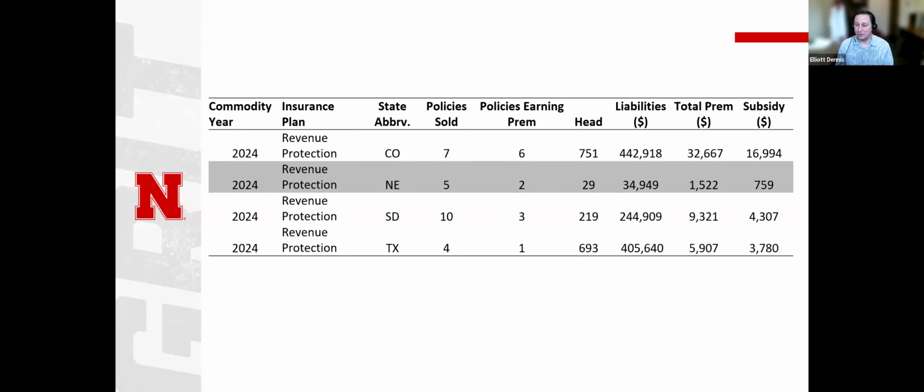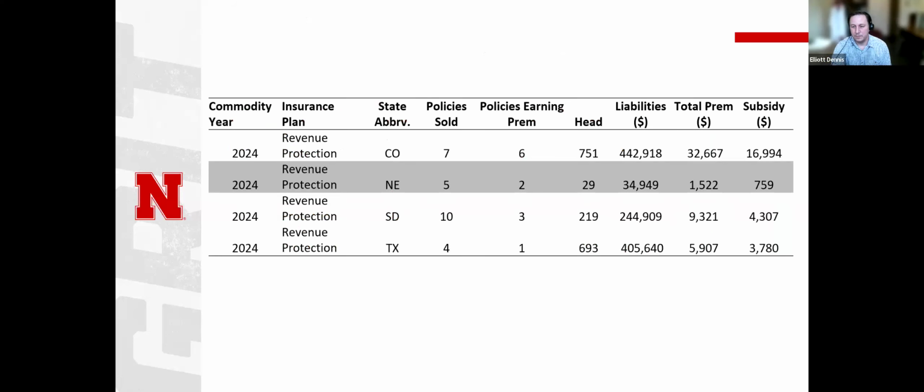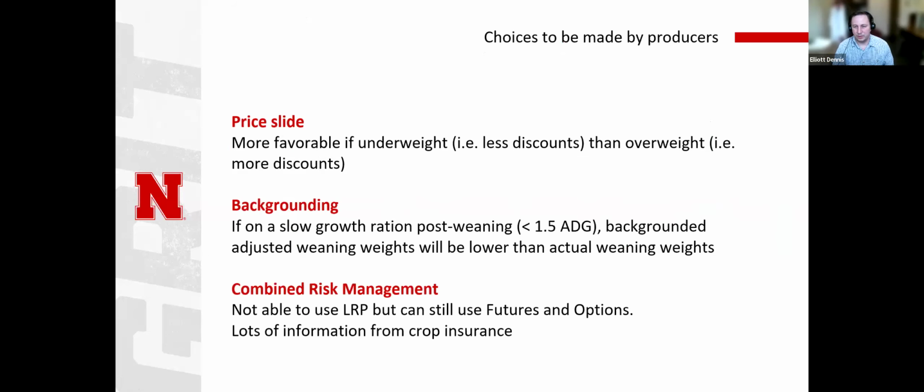Now we don't know if they've been paid out yet because the commodity year is still in progress. But I thought that was interesting given our findings that revenue protection was generally the best option for Cherry County. So looking forward, when we think about whether this should be the right product for you, as I mentioned, there are three things to consider. We have to think about what this price weight slide is going to do, and whether there are going to be discounts or premiums for overproducing or underproducing to 650 pounds.